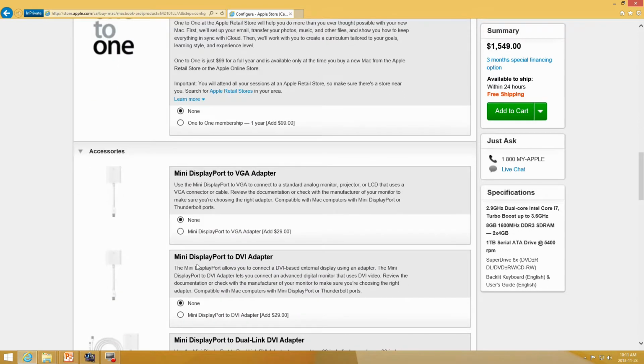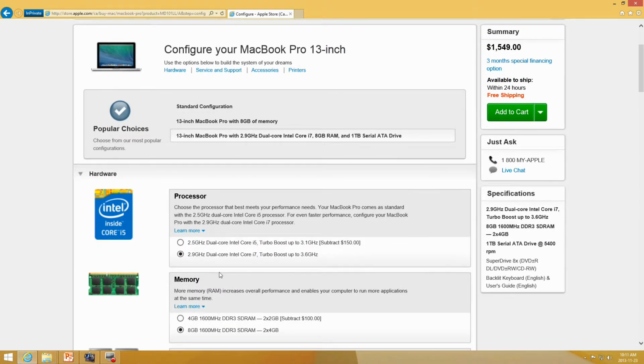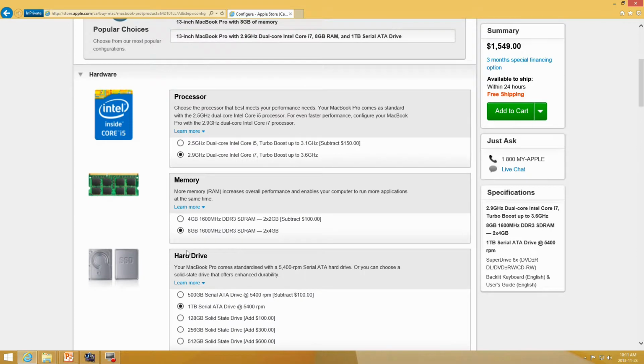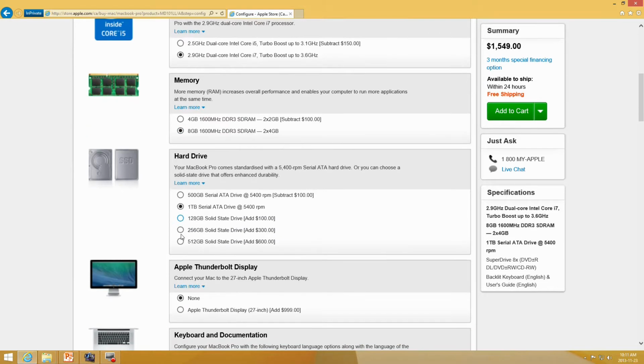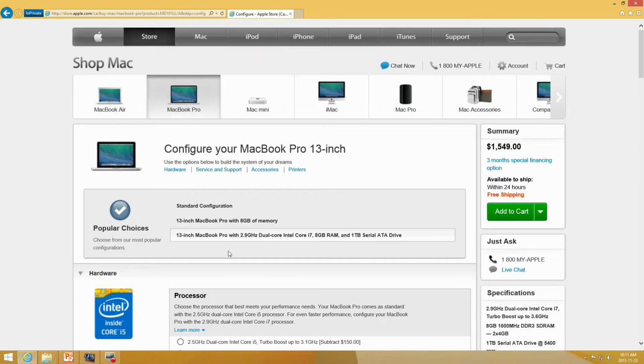So my selection would be a MacBook Pro 13-inch, 2.9 gigahertz, 8 GB RAM, 1 terabyte of hard drive, if I'm going to use it for reasonably extensive video editing, and it will handle all my personal emails, productivity, audio requirements, movie requirements. This would be an ideal choice.